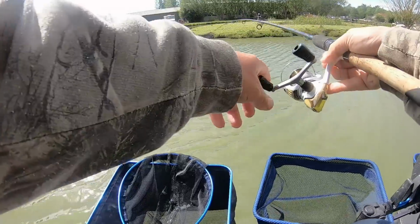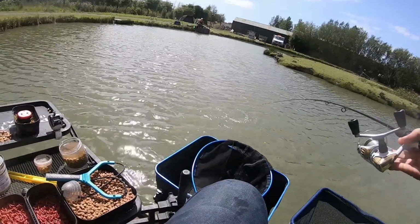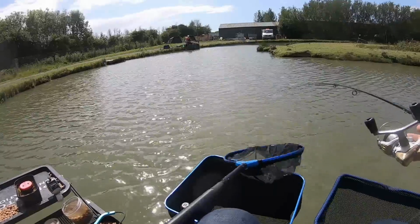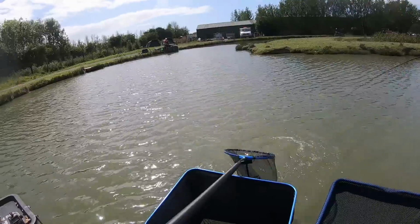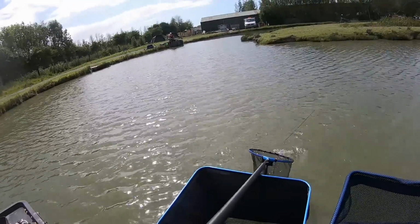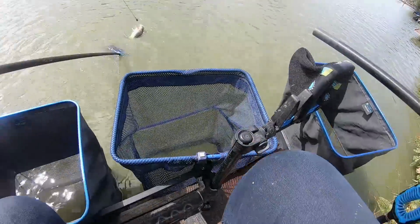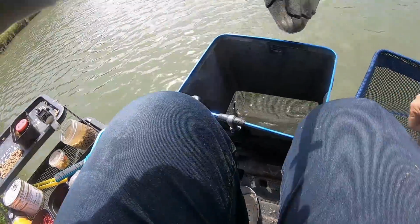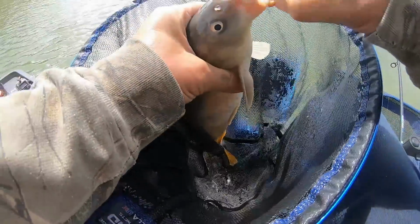This is fighting weird. It's not really fighting, but I feel like it's a decent fish. When it roared off. Not massive. It's not massive. It's a little 2-pounder. What'll do? Right on the bottom bit, perfect.